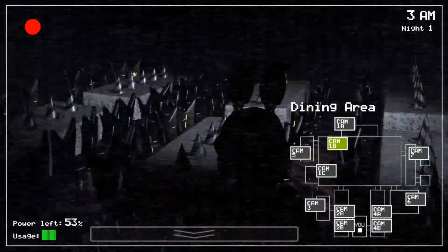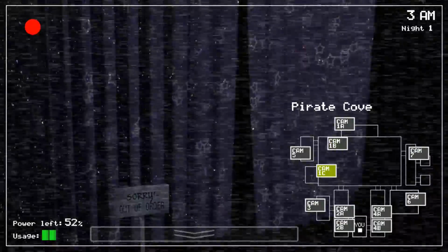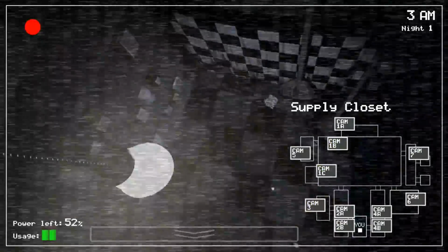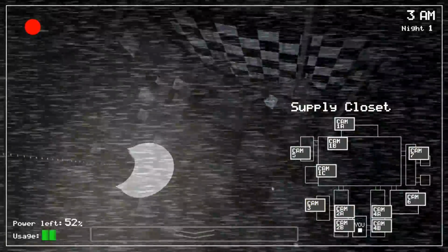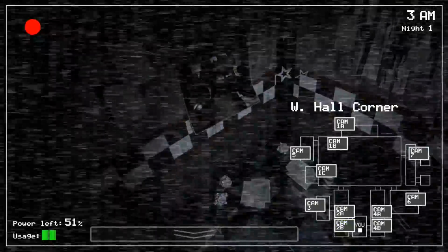You can't turn the lights on in these rooms. I would really like it if you could do that. If they make a sequel, great. I've only briefly played this to day 2, night 2. So this is all going to be new for me as well. And I know that rabbit's coming.